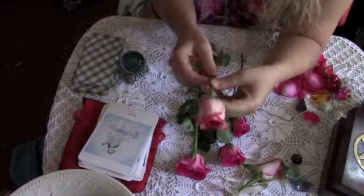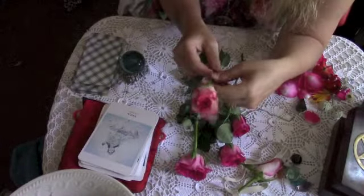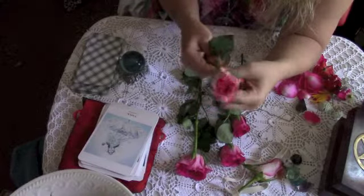Someone did ask me the other day about roses, about the thorns as well. If you get stuck by a thorn, is that a message? Yeah, be careful.